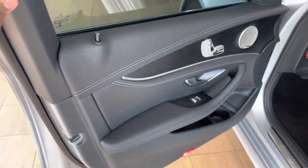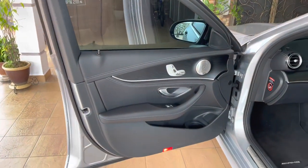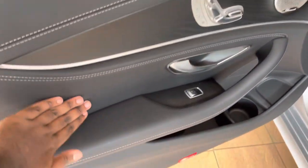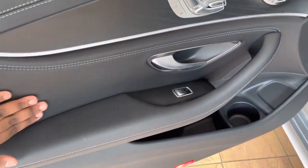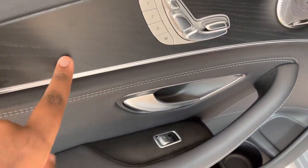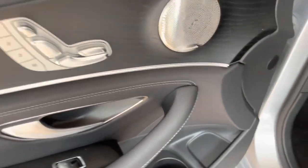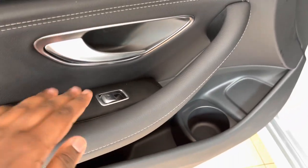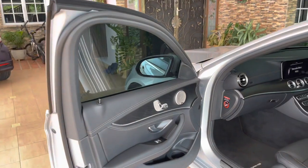Okay, on the passenger side, it's pretty much the same as the driver's side door. Same finishing up here, down here, and right here, as well as down here. The smooth leather, the open pore ash wood trim. Your seat controls are the same. Burmester speaker grille, your door handle right there, window control, bottle holder storage, pretty much the same.